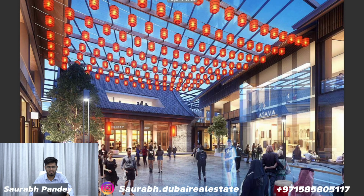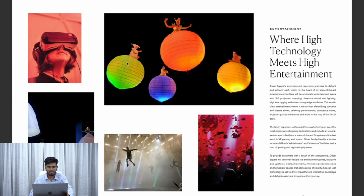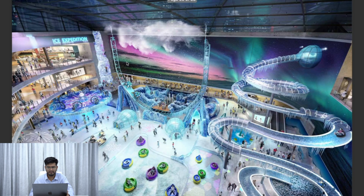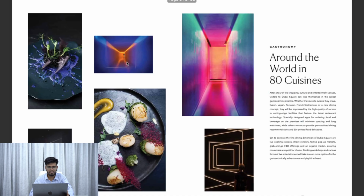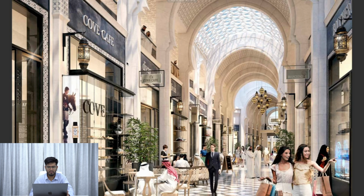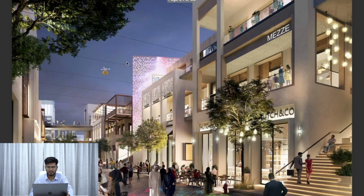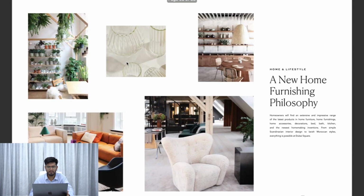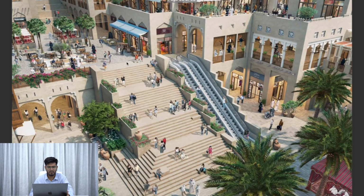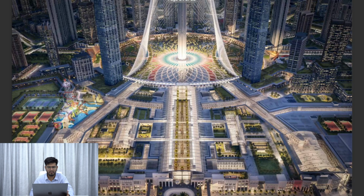Some few pictures that will show you about the Dubai Square, the Dubai Creek Harbour, how lively it is. So there is no way that the demand for this area will ever go down. And not just the people who live in Dubai Creek Harbour, but from all around the world, they will visit this area. So this is just a bit of the presentation, how the tower will look like, the area around it. There will be a mall also, just like you have Dubai Mall next to Burj Khalifa. On this side, you have a sports center.